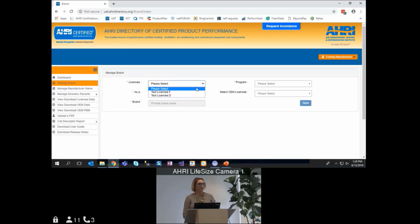If you have multiple users entering brands for a particular model, one might be in all caps while another has just the first letter capitalized. Everything is pulling from the database. So as a licensee, you're going to pull whichever company name is going to be on the model that you're going to be entering.